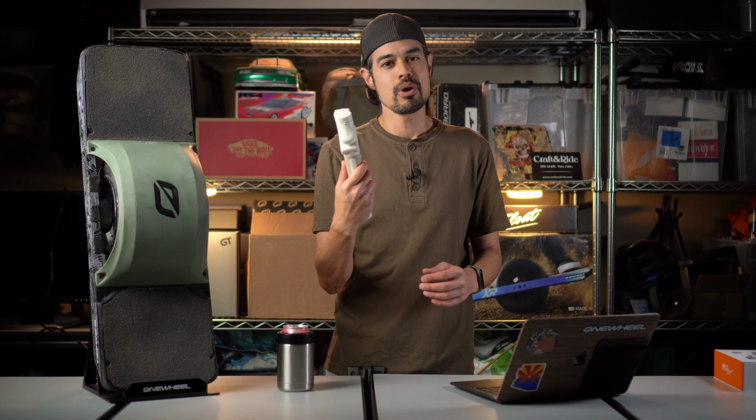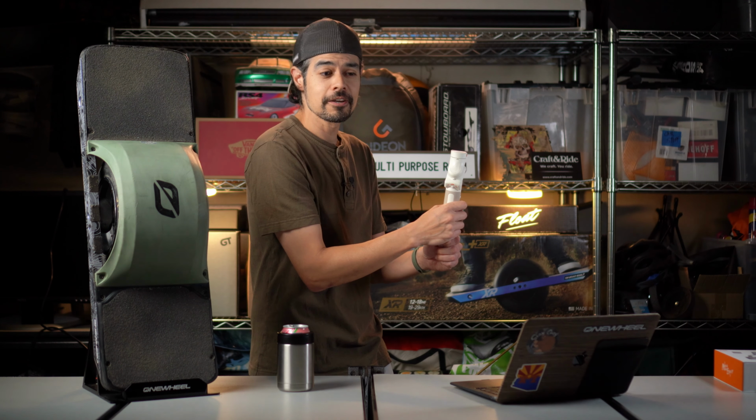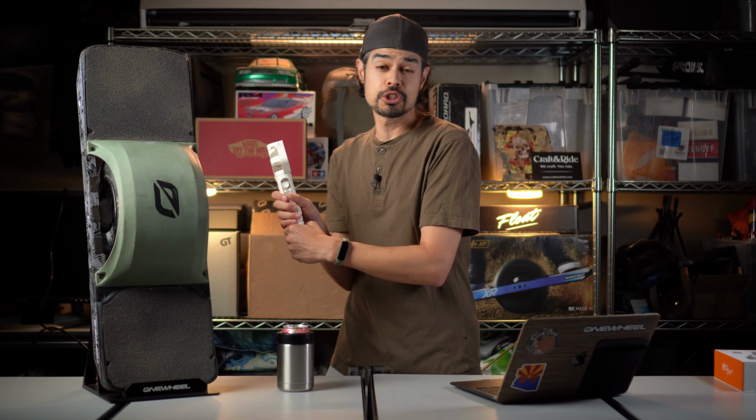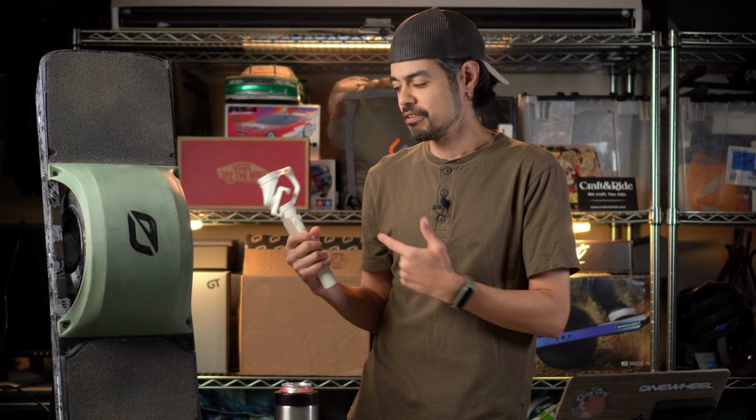If you really whip it around, if someone's whizzing past you or you're trying to get a shot really quick, the motors aren't strong enough to handle really fast jerky movements compared to some more expensive gimbals, especially the ones for bigger cameras. I'm not a gimbal expert. I just noticed that that was a limitation of this guy.